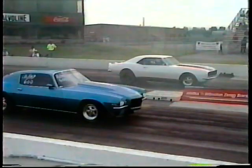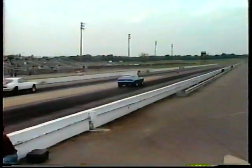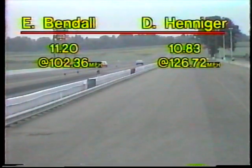Two Camaros up next. Ed Bendel's 467 cubic inch 67 against Dave Henninger's 391 71 Z28. Confused? Doesn't matter, because Dave red lights.